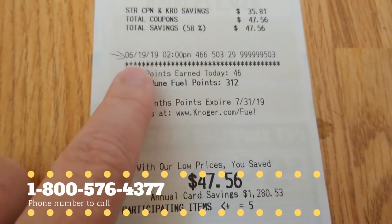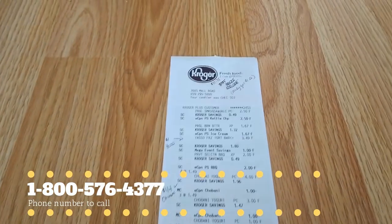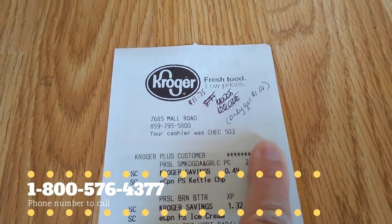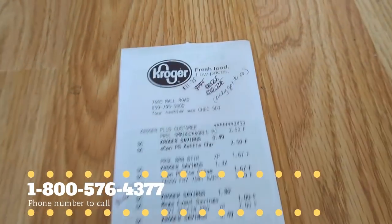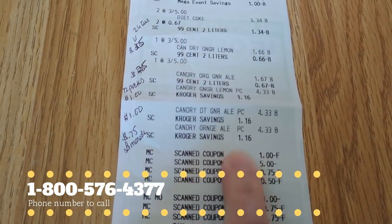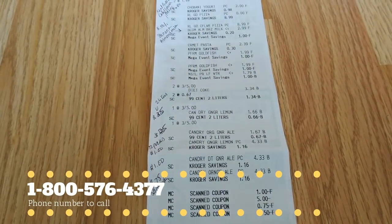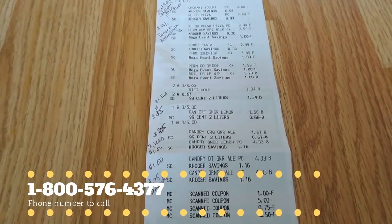Some things to note that they do ask. They want to know what date you made this on, and then also your Kroger Plus card number. Your Kroger Plus card number will be somewhere wherever you scanned it. So I apparently either scanned it or put in my number at the beginning of the transaction. If you don't do it till the end of the transaction, it will be somewhere below, before your scanned coupons. Wherever you did it, if you did it in the middle of the transaction, it may be in the middle. So they'll want to make sure those numbers match. They say one of their biggest problems is that people will accidentally put in the wrong phone number and it will go on somebody else's account. So sometimes that happens.